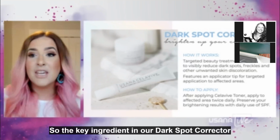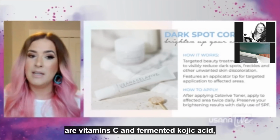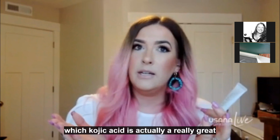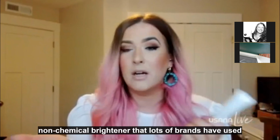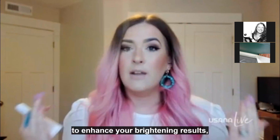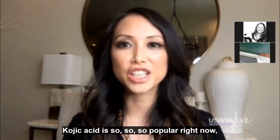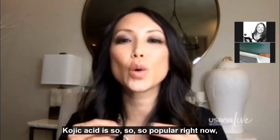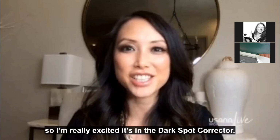So the key ingredients in our dark spot corrector are vitamin C and fermented kojic acid, which is actually a really great non-chemical brightener that lots of brands have used to enhance your brightening results. That is our dark spot corrector. Kojic acid is so popular right now. I know. Yes. So I'm really excited it's in the dark spot corrector.